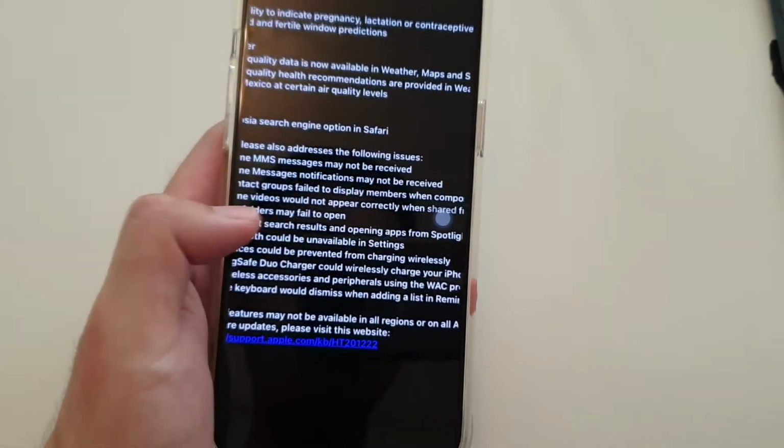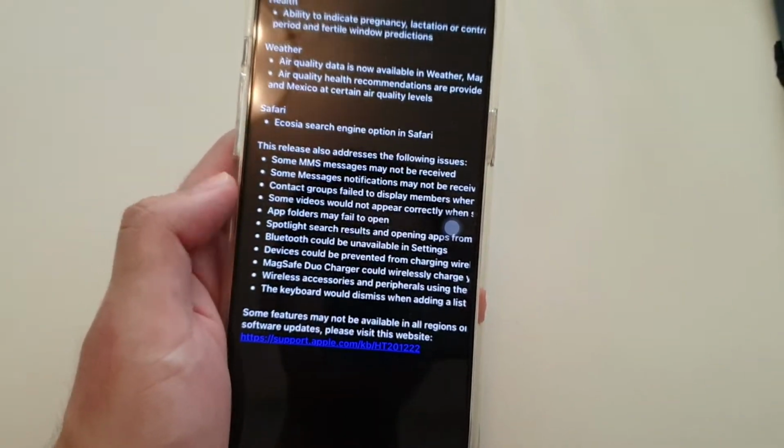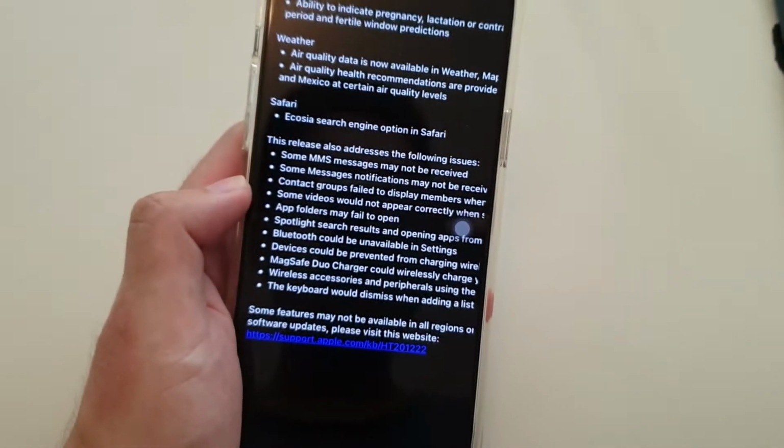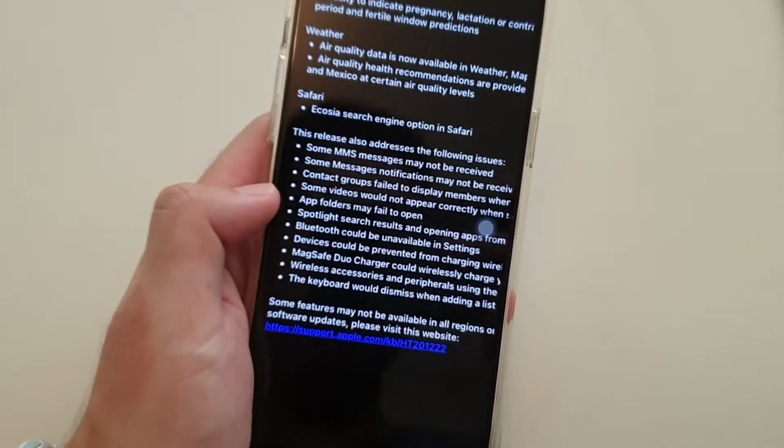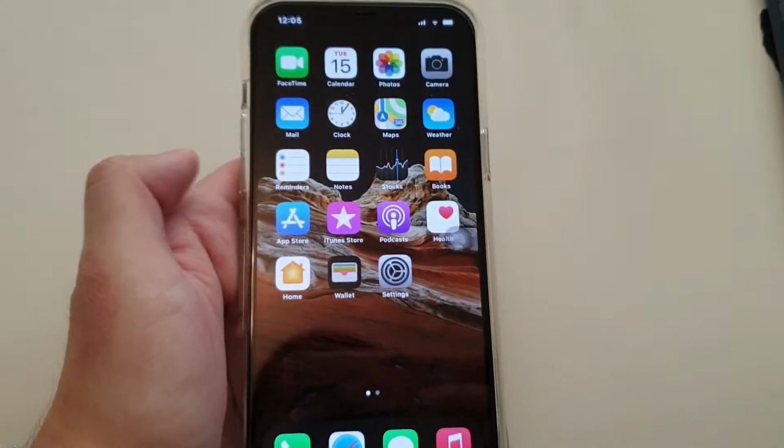And also some videos will not appear when you share from the app. It means that when you share something with other people, you share the wrong video, but actually that's the video you're supposed to share, but they actually share the wrong photo. Also, app folder failed to open. So if you're using Files and when you click it open, if it doesn't load, now it's been fixed by Apple. That's a good thing about it.